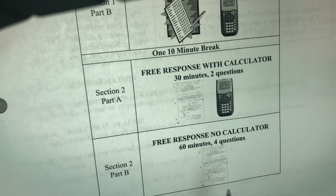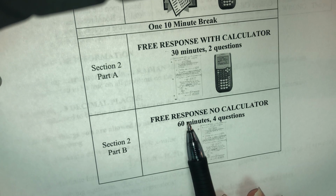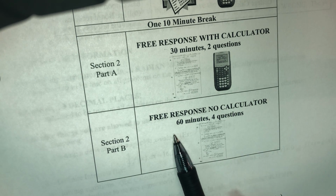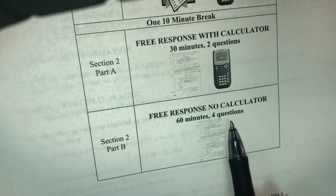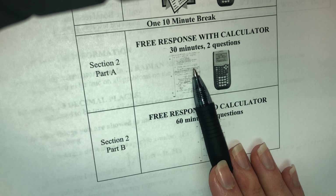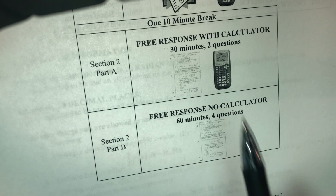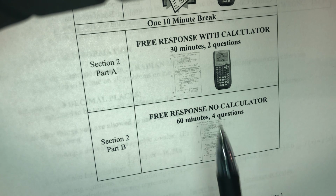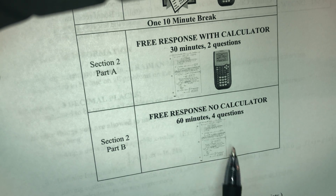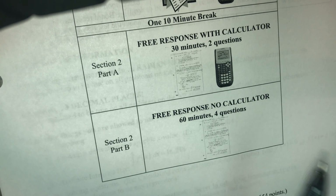Then they're going to tell you put your calculator away, and then you're going to have access to open up the free response no calculator questions. You'll have an additional hour to do 4 questions more. You actually still are allowed to work in those 2 calculator questions during this time, but without the use of the calculator. So it's still about 15 minutes per question with multiple parts on each question.